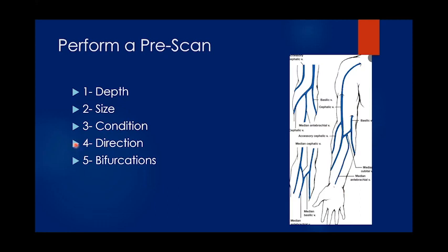You want to describe each one. You want to check the depth of the vein. You want to aim for something that is around 1/4 to 1/2 centimeter maximum. You want to see if the size is adequate and what is the condition of the vein. Sometimes you will find veins that are thrombosed because of a previous insertion trial. You want to avoid those veins. You want to check the direction so you can have the correct trajectory when you are inserting the needle. And you want to look for bifurcation. And this is something surprising for a lot of people, that bifurcation is something that can work in your favor.